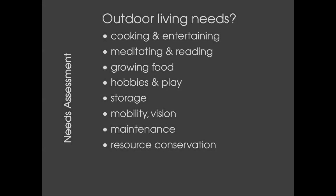So when we say analysis, there's a couple things. There's the needs. What are the desires? For a residential landscape design, we're dealing with outdoor cooking and eating, a place to just meditate, reading, entertain. I call that the chillaxatorium. From the ancient Roman word, I guess. Growing food, hobbies, all of this sort of stuff comes in, and this is the needs assessment that starts putting the program together on what you're trying to accomplish.